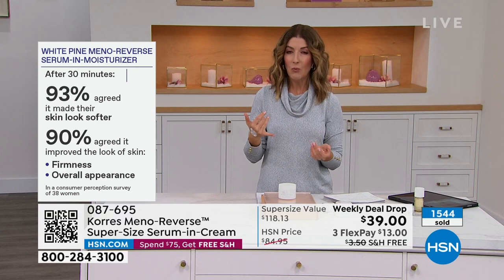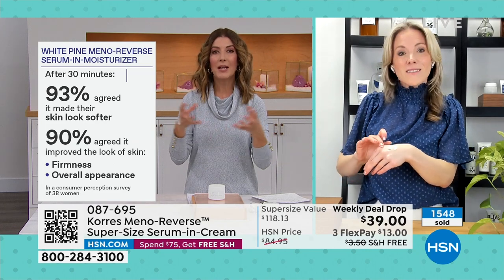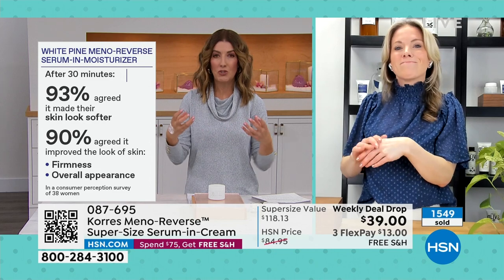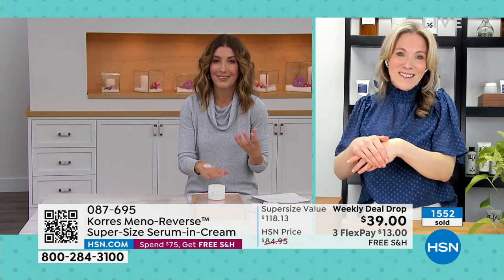I'm just looking at these wonderful results, Stephanie, and saying to myself, wow, not only is this targeting deeper lines and wrinkles, it's going to be brightening our skin, it's evening out the skin tone, it's adding moisture, it's plumping the look of the skin. It's doing everything we want in a serum and a moisturizer.